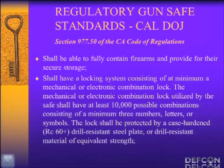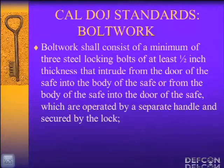So 977.50 denotes a whole host of basically construction level physical enclosure requirements associated with safes. They have to have either an electronic or a mechanical locking system with 10,000 possible combinations. They have to adhere to a certain thickness in order to resist drilling or forced entry for a period of time. They have a Rockwell hardness of 60 plus requirements. So there's a host of physical security standards that they've developed and assigned to address the requirements. And then we have bolt work standards.